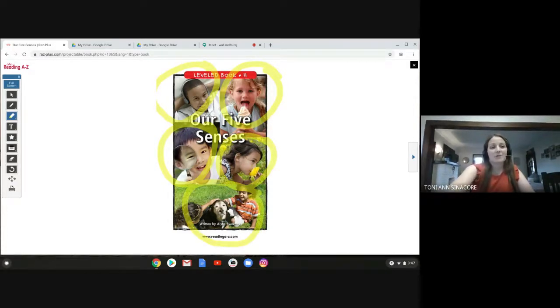I'm going to write the number 5. We have five senses. One, two, three, four, five, just like in our song. We have hearing, we have taste, we have our eyes for sight, our nose for smelling, and our hands to touch. So let's go, let's read.